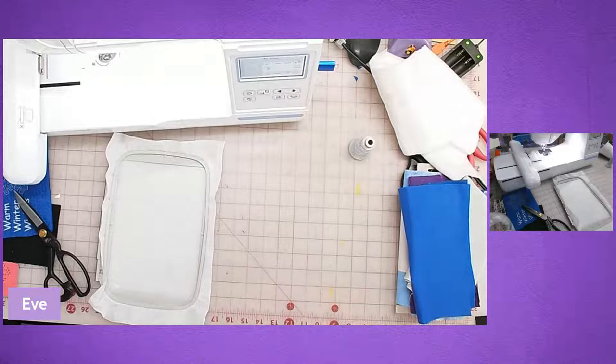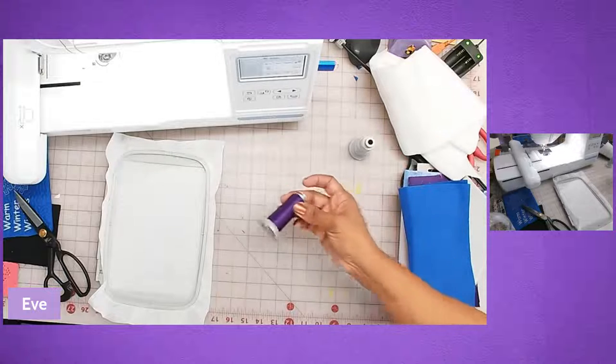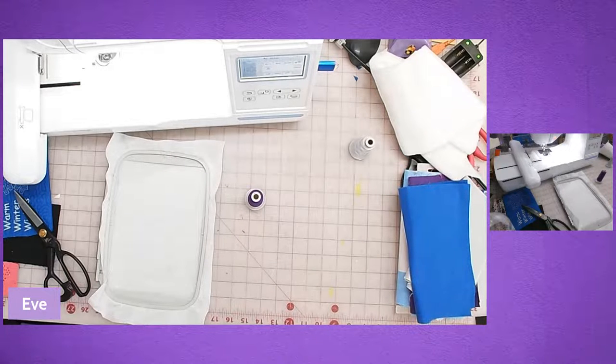Okay, so now we are going to switch the game up just a little bit. Let me see if I can find it. I got colors. Let's see. It should be with the blue. Nope, not with the blue. There we go. I think this is the right color. Is that the right color? Or is it this one? Hold on. It is this one. So we're going to use purple fabric for the 4x4 embroidery project.